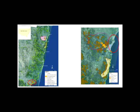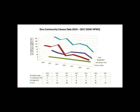Basically, there has been a contraction eastwards and southwards of the population south of the Clarence, and the other subpopulation between Evans Head and Iluka around Bunjalung Broadwater National Park is believed to have become locally extinct in the last 10 years. The best information we've got on emu numbers are really derived from an annual community census which the National Parks Service has been conducting up until last year.